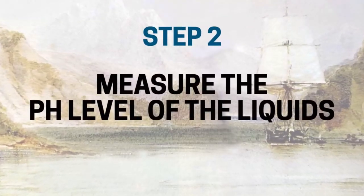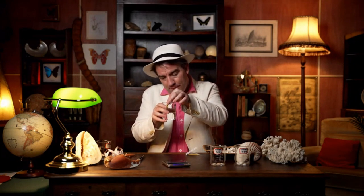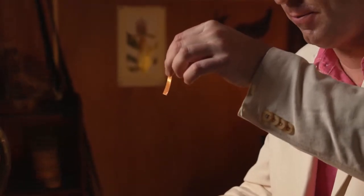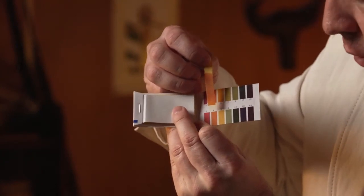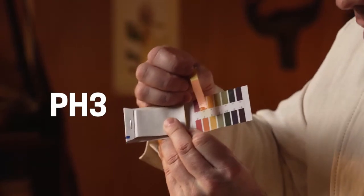Step two, we've got to measure the pH of the two different liquids and see how acidic they are. So here's a little pH strip. Let's put it in the vinegar. Well, look, that's turned bright orange. If we then compare that against the pH color chart, look, we can see that's easily pH 4, even maybe getting towards pH 3. So it's very acidic.